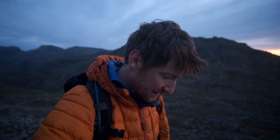Because, yeah, from up here I'm going to be shooting straight into the light. It's not going to work at all. It's going to be contrasty. And there's no subject, no focal point, nothing. Yeah, so better get cracking. I'll probably see you again at the water's edge.